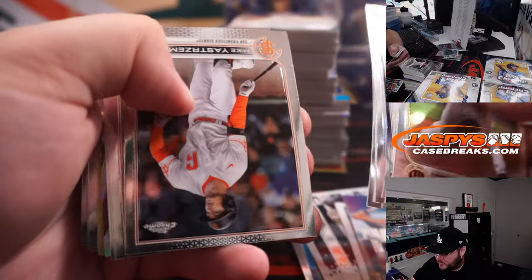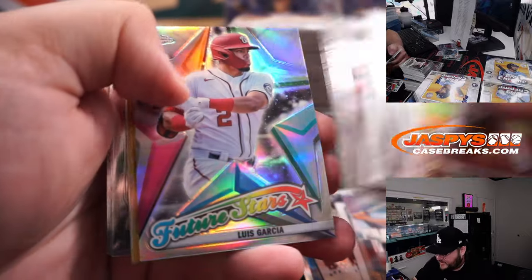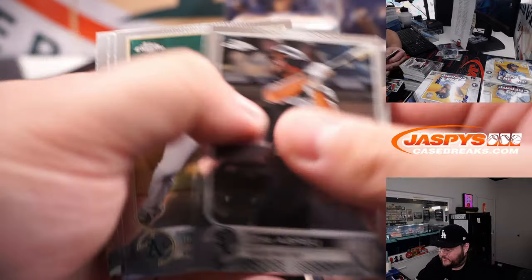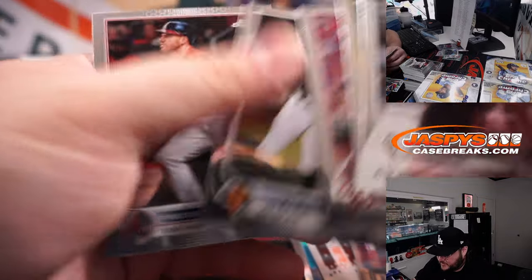It's both, but it's more so the jumbos, just because I think they've been kind of sitting together for a while. Longest refractor.